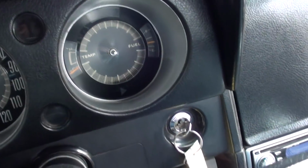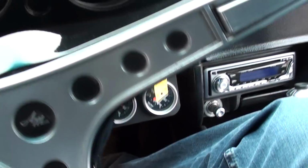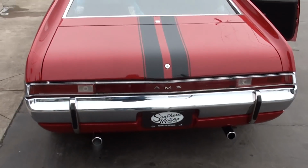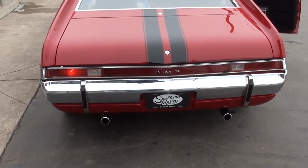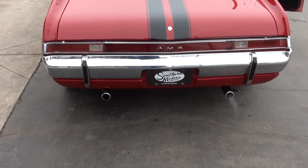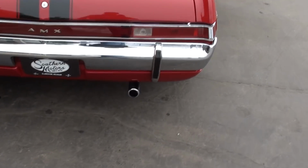It's not working. Gauges are working. Aftermarket gauges, all those working down there, Jordy. Yeah, oil pressure, the water. Oh, the temp. Oh, I think the temp is on the, what do you call it? I don't know.